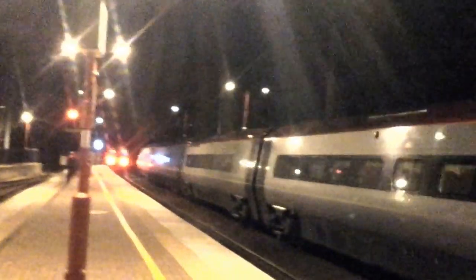Looks like 350409. The lighting is very deceiving. I'll confirm it. Or is it 402? As behind me, that's 402. As 390... I don't know. I'll get that upon its departure. Damn you, Desiro power. Damn you. That Desiro just got a second in front of my camera.